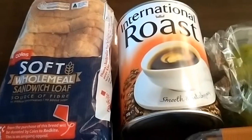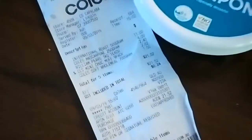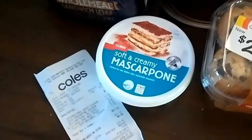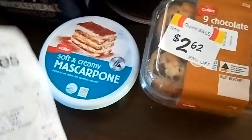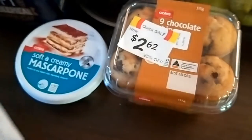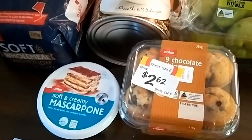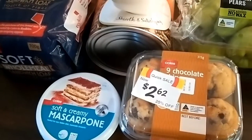So that's all we needed for this second week of my fortnight. And that came to $21.52. So plus the $5 from the milk that my husband bought is $26.52 for the second week. So it's still well under my $125 budget for the fortnight that is part of the March Savings Challenge.